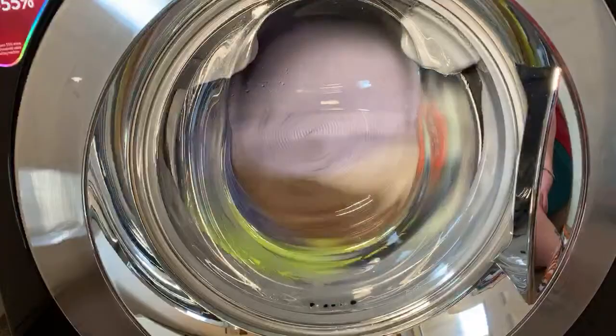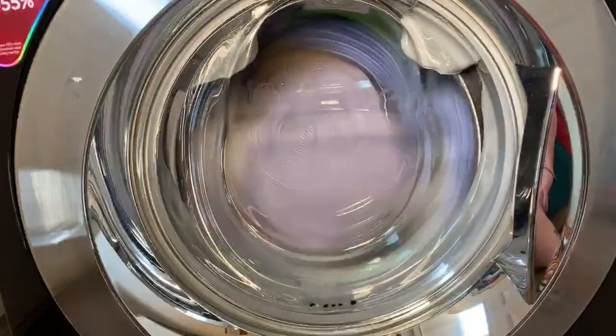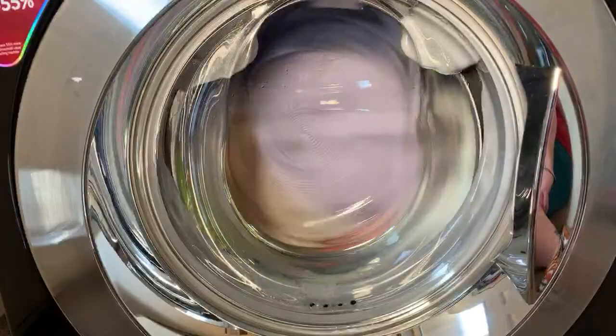Never heard of this detergent. No, neither had I, to be honest, until I saw it on Instagram. And I thought I'll give it a trial. Laundry lad, I wash colours on 50 degrees. Jesus, that's high. That's high. Mark, I'm sure the load will be clean enough. Yeah, definitely.